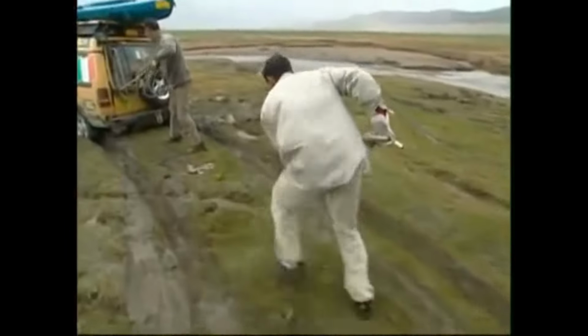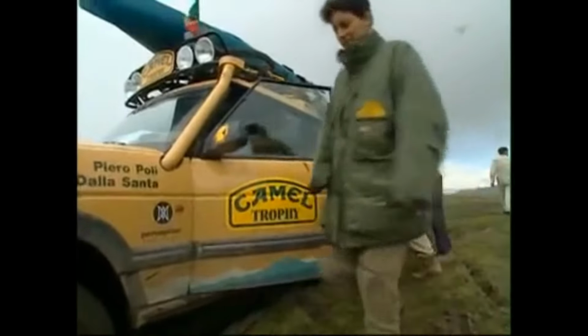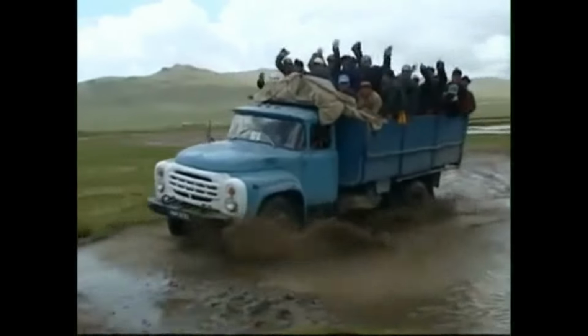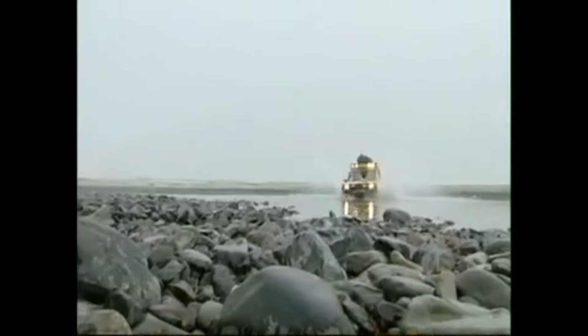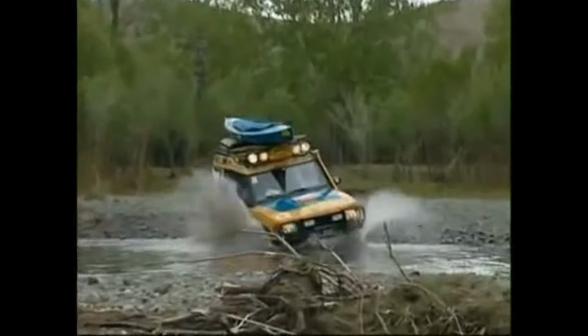They soon learn that the winches on the front of their Land Rover Discoveries have a practical purpose. Even so, sometimes it's a case of everyone lending a hand. The Mongolians often seem to drive by every bit of trouble. For hours on end, the teams journey through the Mongolian landscape, sometimes peering out through windscreens covered with melting snowflakes, sometimes choosing the best line to take through swollen rivers.